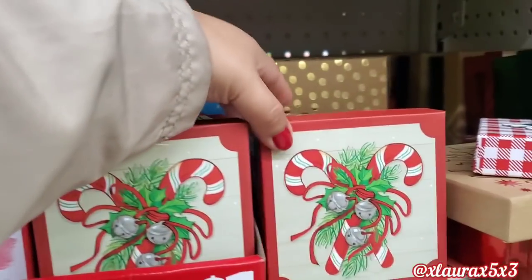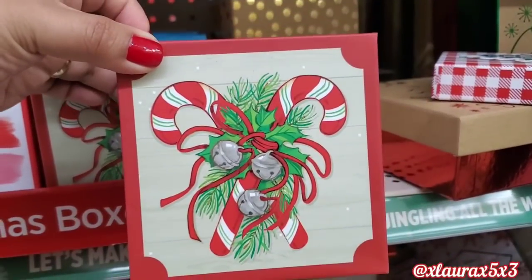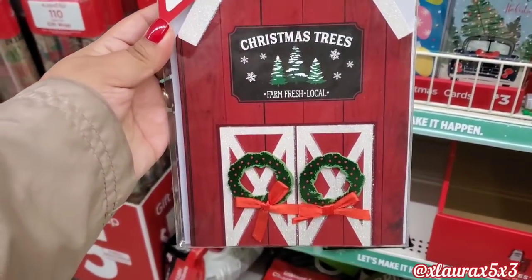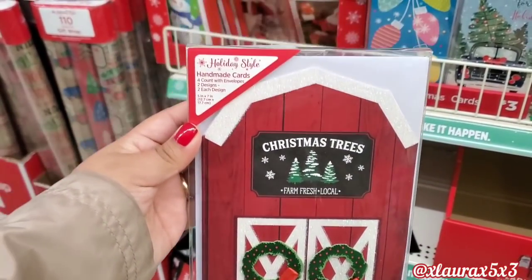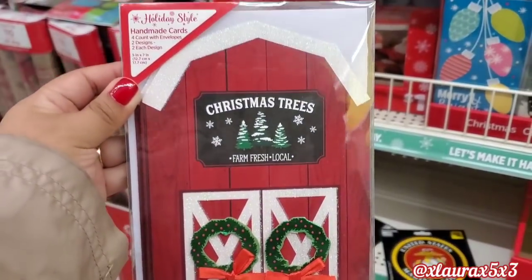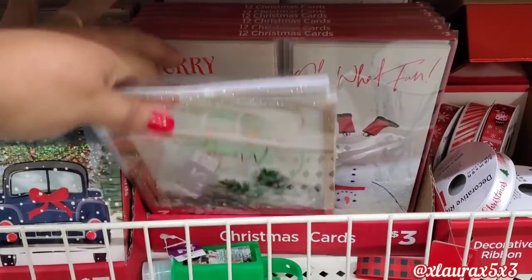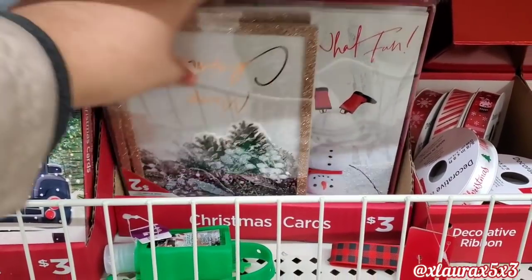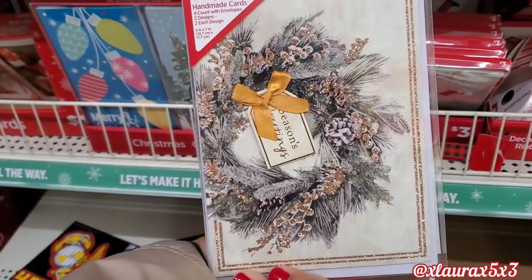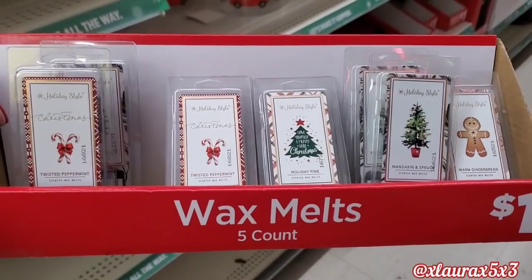I think I liked this one the best with the twisted peppermints. Candy canes, also $1. And then these cards I thought were so pretty. They are handmade, $2. Really cute. Look at this one. Merry Christmas. This one on the back has the wreath.